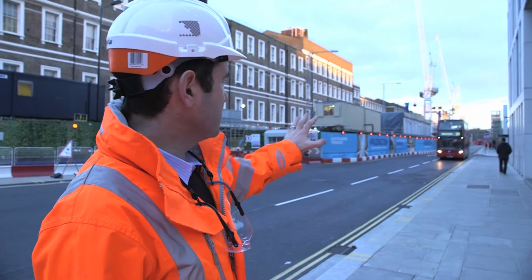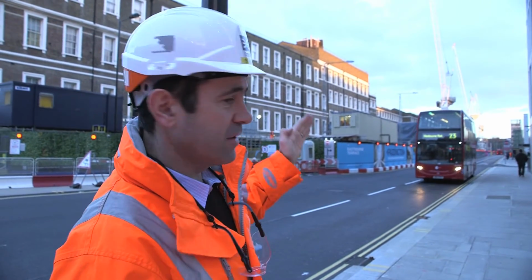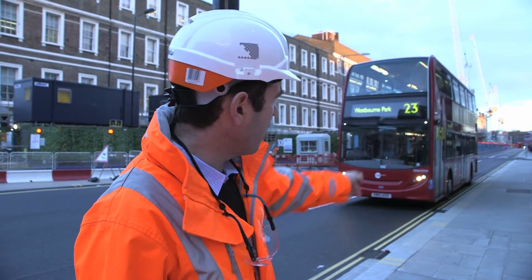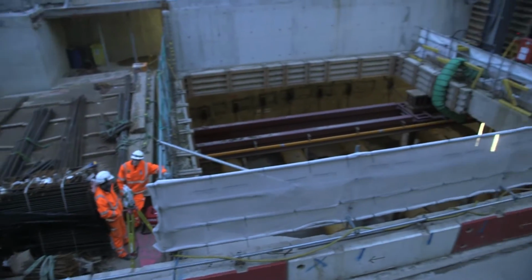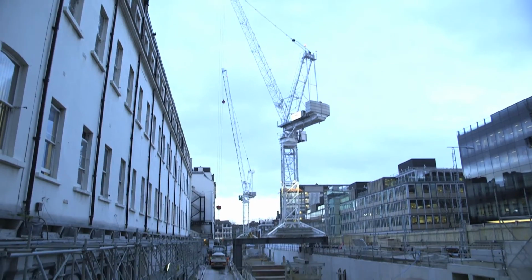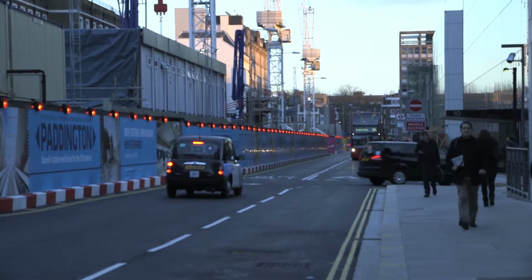My name's Ben Hardy and I'm the project manager at Paddington Station for Crossrail. Last week, everything you see before you was a construction site. And over the course of the last 2 years, we've installed the diaphragm walls, which are roughly on the line of the curb of this road. And then we put the roof on top of the box and reinstated the road, and we've commenced the excavation down under the box. So we're pleased that we've been able to reinstate the road.